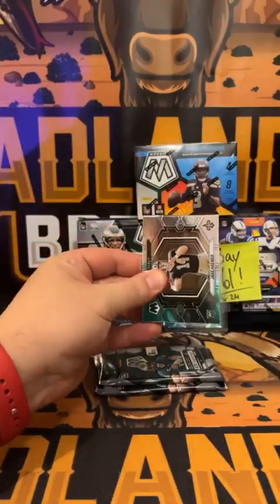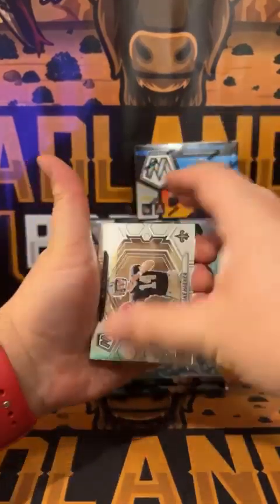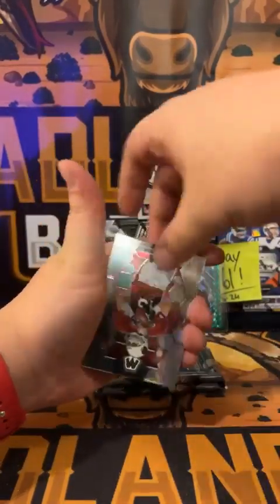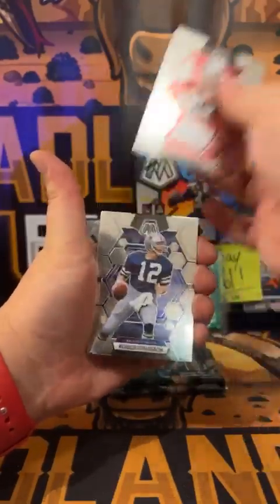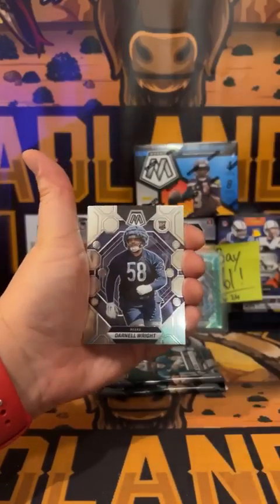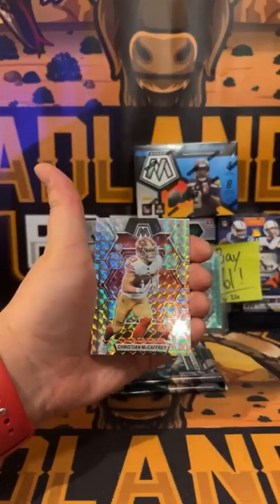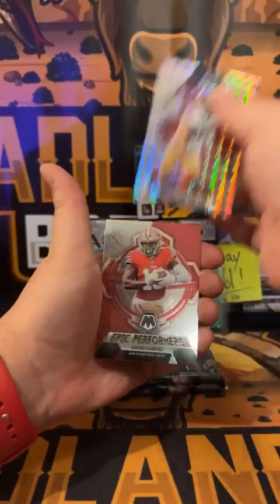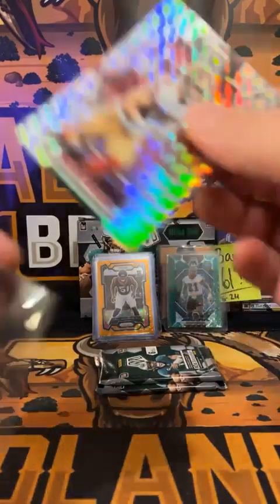Golly, when you think about the math behind the situation, it's just unbelievable luck here. All right, there's Jake Haener. We got Jake Haener, Kurt Warner, and then we got Roger Staubach. All right, I'll brag, Drew. There's Darnell Wright. We got the silver mosaic. It's not going to be a rookie, but it is Christian McCaffrey. Then you got another one, Deebo Samuel. So a couple of hits there for the 49ers to end that pack.